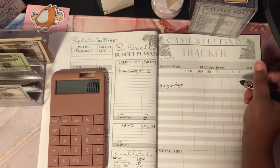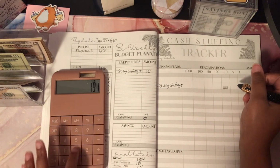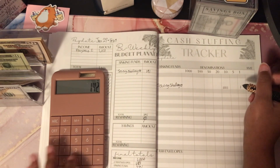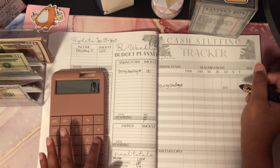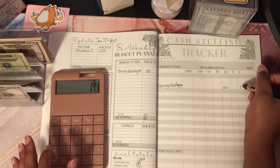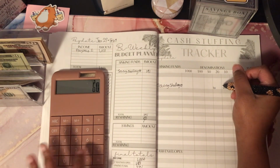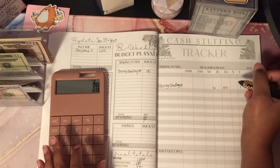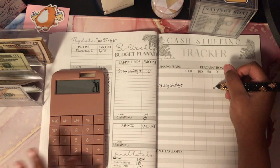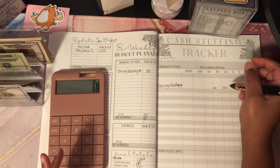So since we're doing 191, let's do 1, 2, 3, 4, 5. That's 50. $1. So 140, let's do 20, 40, 60. And then we'll do 20, 40, 60, 80, so minus 20. And we'll do 60. Let's see. 5, 10, 15, 20, 25, 30, 35, 40, 45, 50, 55, 60. So let's do 12.